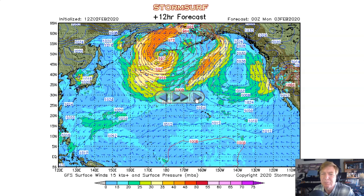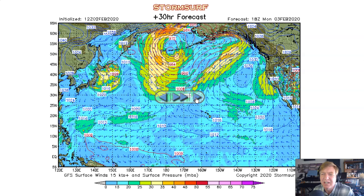Put this into motion. Basically the pattern continues Sunday, then Monday. The low, I guess, gives the opportunity to push this high a little bit more to the east, but you can see winds continue along the California coast.